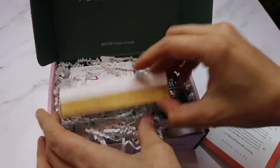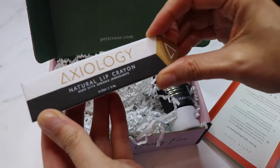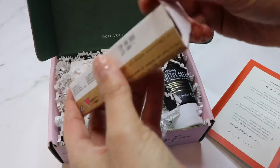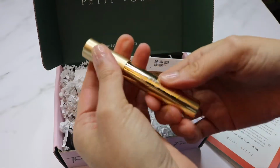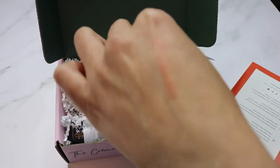Alright, first thing I see is the Axiology Natural Lip Crayon made with organic ingredients. Color is Bliss. Alright, so let's see. I love this brand. Oh, very pretty. Let's see how this looks. Oh, very nice.